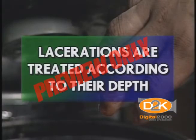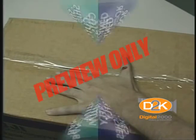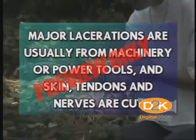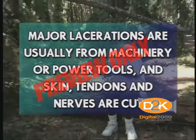Lacerations or cuts are treated according to their depth. Minor injuries, like those from a sharp knife, are usually fairly shallow because the force of the cutting instrument is not very great. This type of cut is cleaned and can be closed with either a butterfly bandage or a few stitches. Major lacerations usually cut skin, tendons, and nerves.